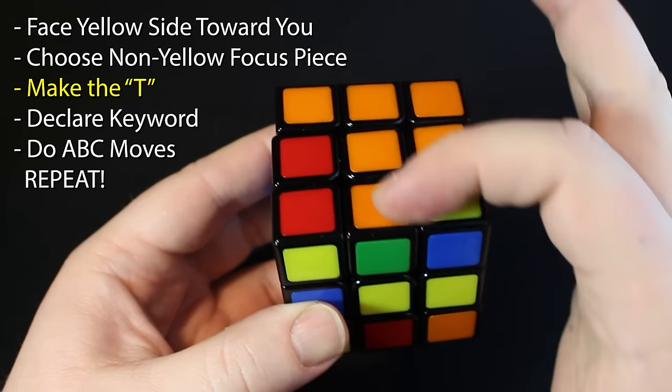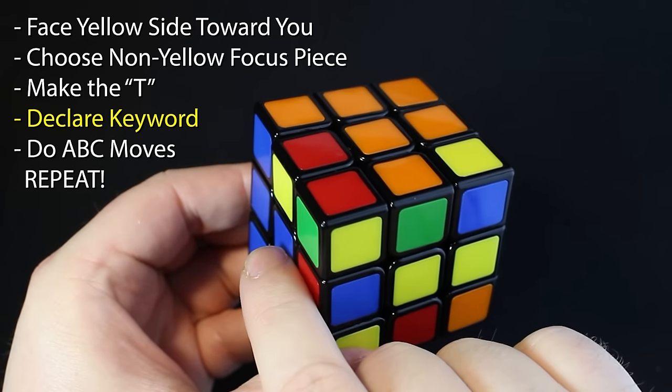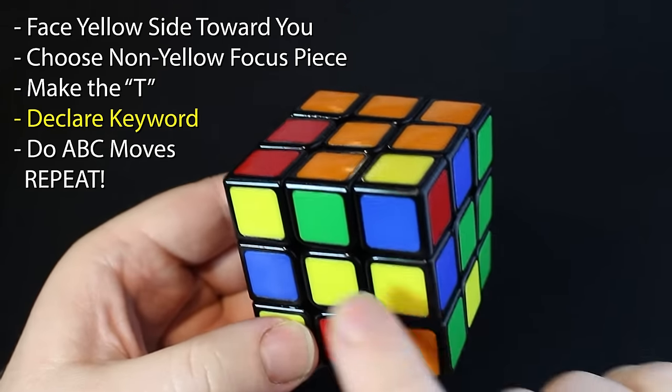Facing us, the rest of the focus piece is green. So where's the green? Is it left or is it right? Let's check it out. This is the blue side and this is the green side. So since this green is on our right, then our keyword is right.